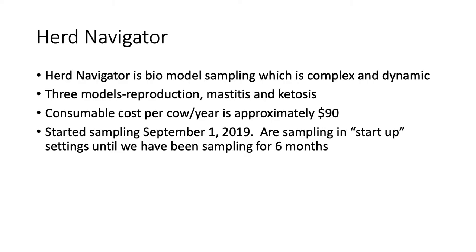Herd Navigator is something that we started sampling with on September 1st of 2019. Herd Navigator is a biomodel sampling program which is complex and dynamic. There are three models involved: reproduction, mastitis, and ketosis. The consumable cost per cow per year is approximately $90.